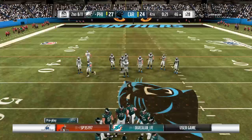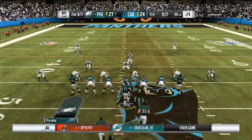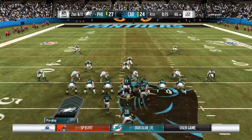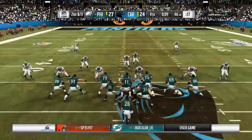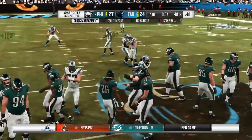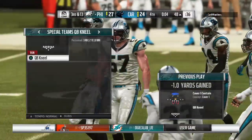Come on now, let's go. Here we go. 120. Defense still with 3 timeouts. We'll see if they want to use them here as the kneel down comes.